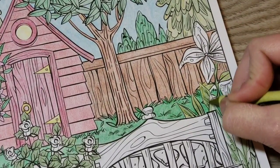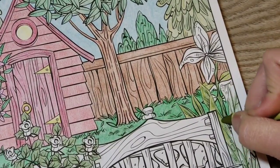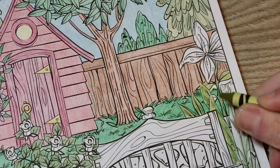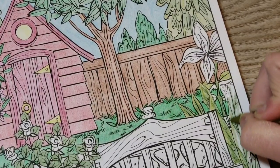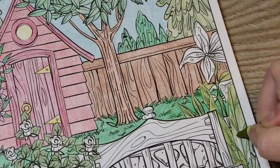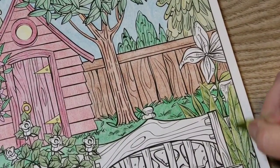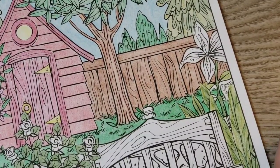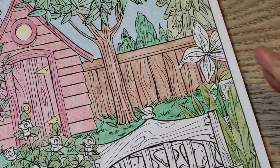I just wanted to see if I could give this a two-toned kind of effect to this green. I really have no idea how this is going to blend out. This was just an idea. I know we're well over an hour now, so I'm just trying to push this along a little. Hands want to stick on the plastic on my desk.